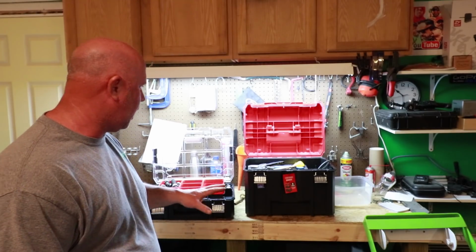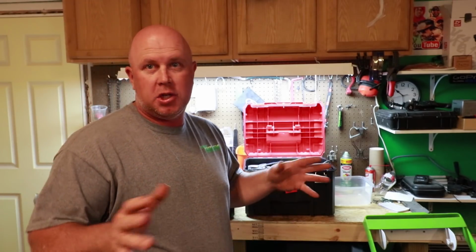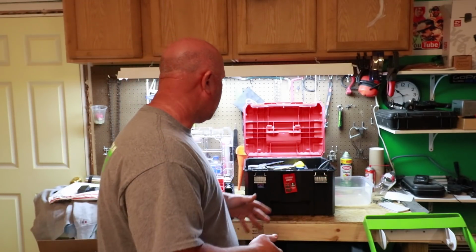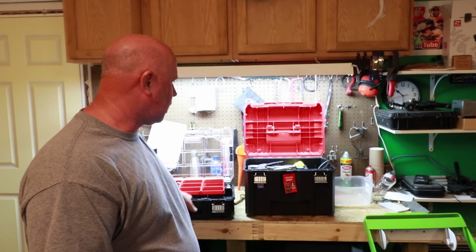And we'll go through that here in a minute. But this is no kind of Craftsman advertising or anything like that. It's just something I saw at Lowe's, so I bought it. So we're going to go through this toolbox here, and then we'll go through this one.